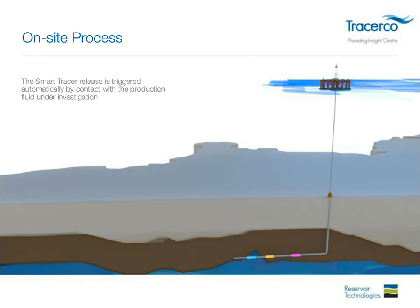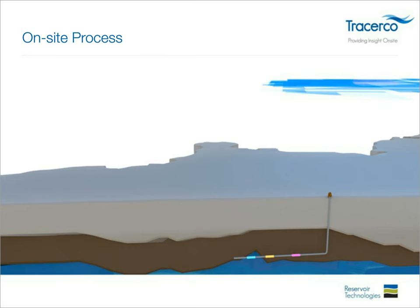These then go down into the zone of interest and they remain fixed and will stay there for the life of the well. The polymers do not deteriorate or change in any fashion. The tracer, of course, has a lifetime. However, the polymer is solid and will not move from position.